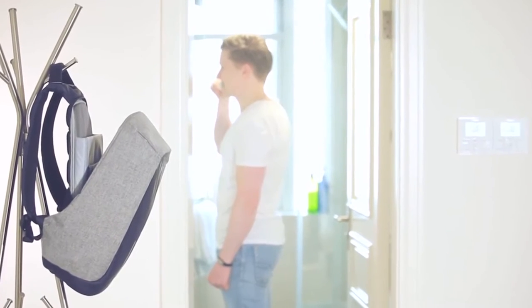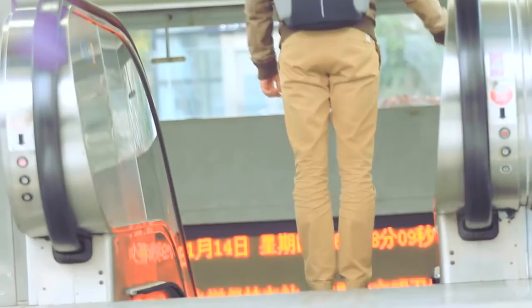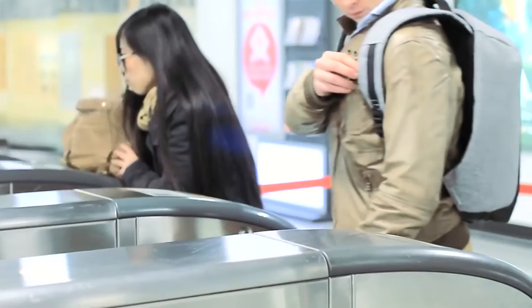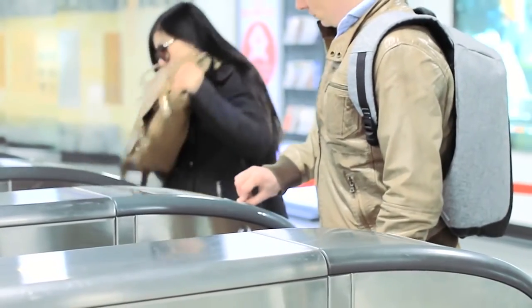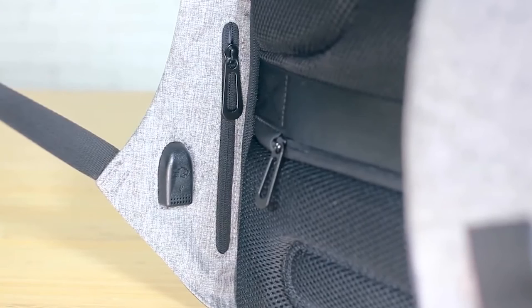Have you ever imagined being cuddled by a bag 12 hours a day? Our man Sven, 28 years old, like many office workers, spends 2 hours on the metro every day. Arriving at the ticket barriers, he's already way ahead of others. 3 hidden pockets have been specially designed for quick access to small items. Super convenient.